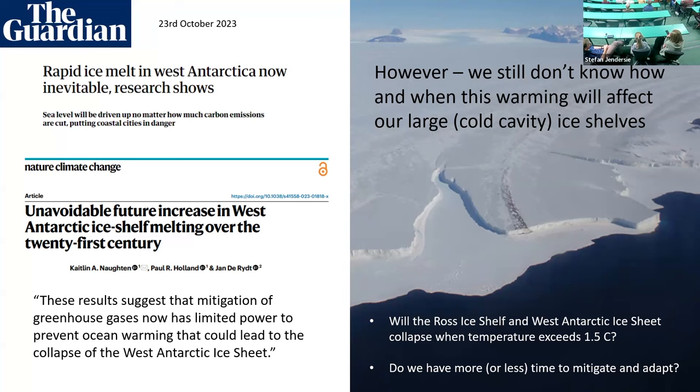And this paper was quite alarming to me and to many of our colleagues. It also got picked up in the media. This is an article from The Guardian, "Rapid ice melt in West Antarctica now inevitable, research shows." And actually, the abstract in that paper is written at the bottom there. "These results suggest that mitigation of greenhouse gases now has limited power to prevent ocean warming that could lead to the collapse of the West Antarctic ice sheet."